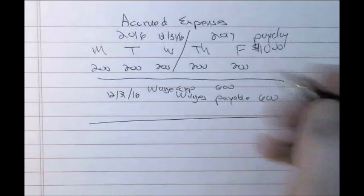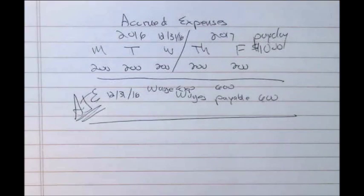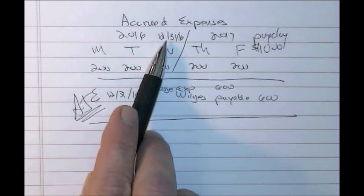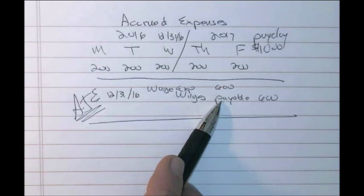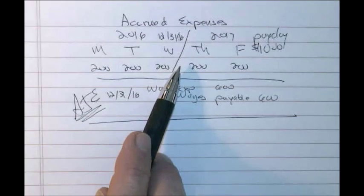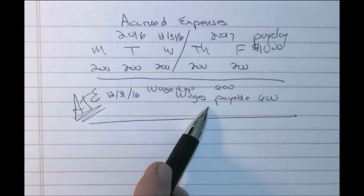This little piece of business right there, that's our adjusting journal entry that brings our accounts up to date and matches revenue and expenses, right? Now this expense, this $600, is going to show when? On these 12/31/16 financial statements, even though we haven't paid it as of that date, right? Also, in my balance sheet for that day, we're going to show that we owe our employees $600, right? So when we talk about accrued expenses, it's going to look the same every time. It's going to be a debit to an expense account and a credit to a liability, because we're bringing in things that we haven't paid yet, right?